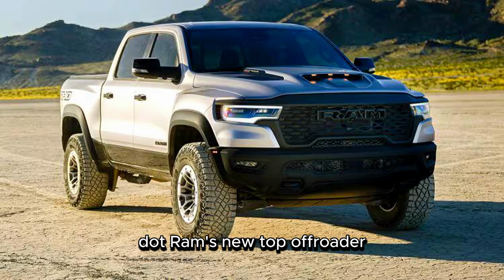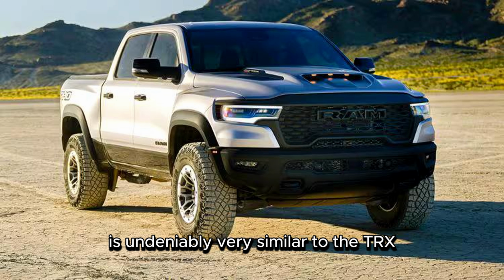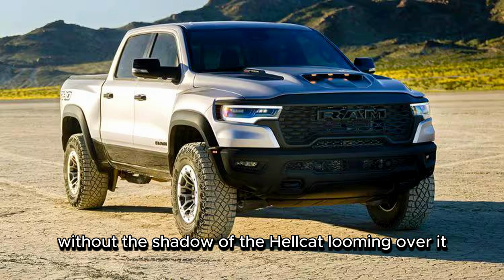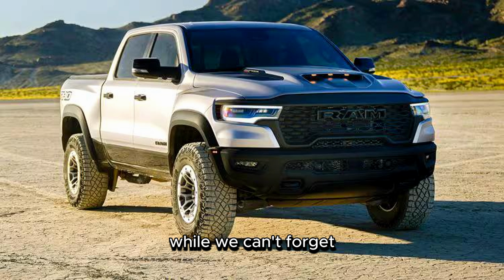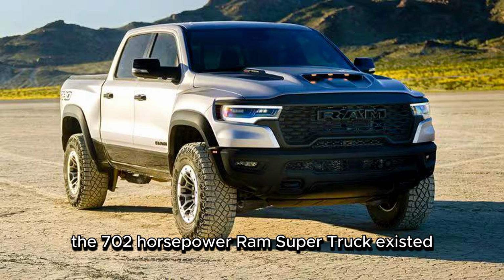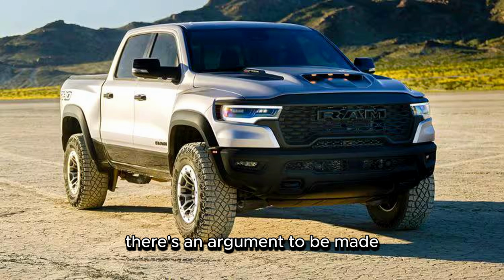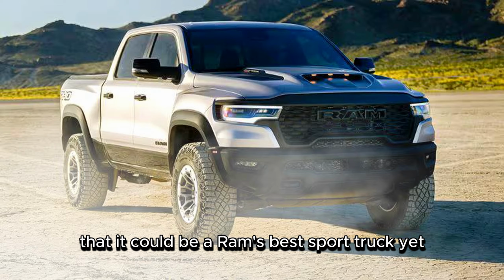Ram's new top off-roader, the Ram High Output, is undeniably very similar to the TRX, but enough has changed that it deserves a fair shot to win us over without the shadow of the Hellcat looming over it. While we can't forget the 702-horsepower Ram Supertruck existed, if we accept that the RHO is its own thing rather than a TRX replacement, there's an argument to be made that it could be a Ram's best sport truck yet.